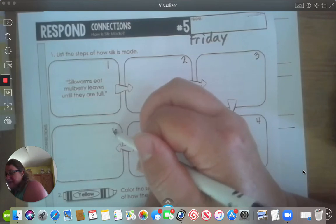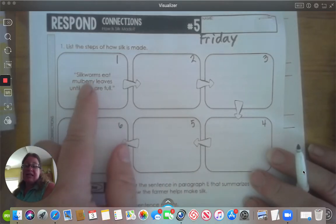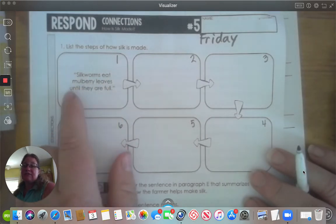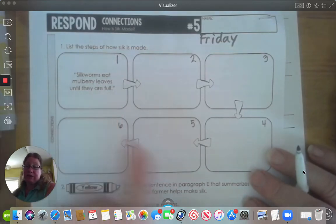5, and 6. So we're going to have to go find the steps in our story, but they gave us step 1, so we need to find this sentence first. Silkworms eat mulberry leaves until they are full, because we need something that comes after that.